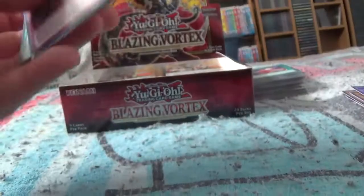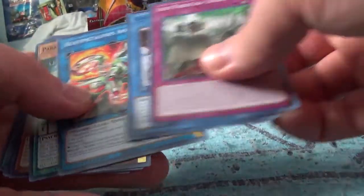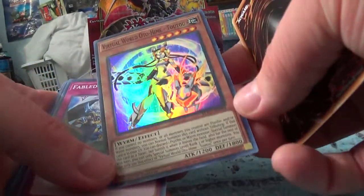I know I'm not keeping track of how many packs I'm opening up right now. I'm just opening them up for the fun of it, you know? And I'm not making any sense today. But then again, when do I ever?